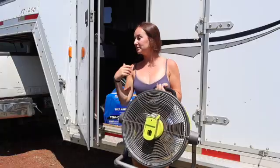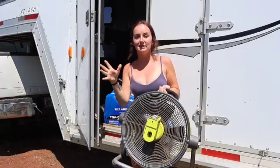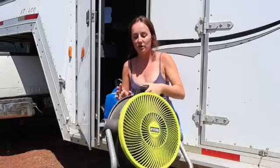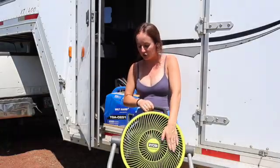A lot of times we'll have the generator hooked up, all the fans will be on the horses, and we'll need a fan for ourselves, so we use this Ryobi fan. Oh my gosh, y'all, it's amazing. It does such a great job.